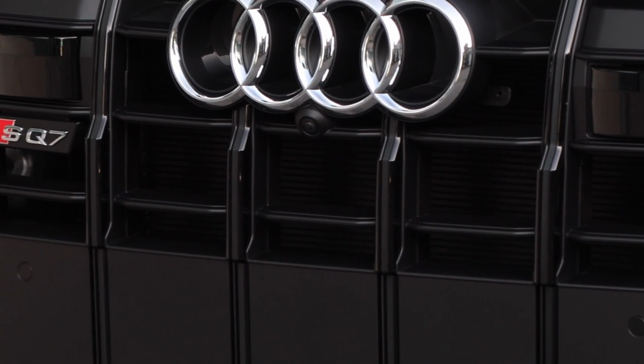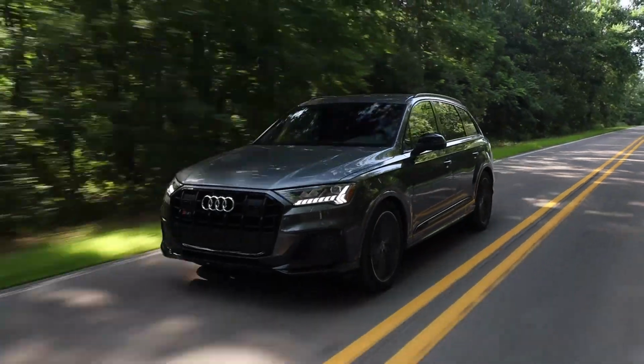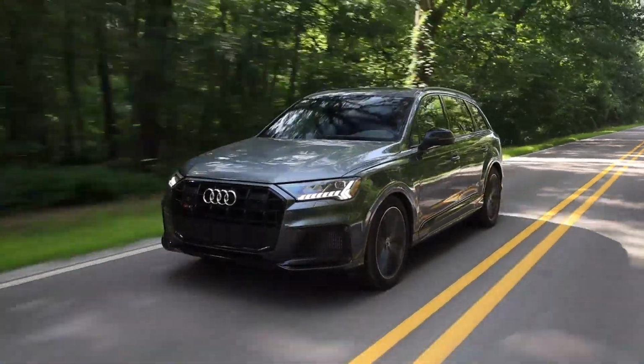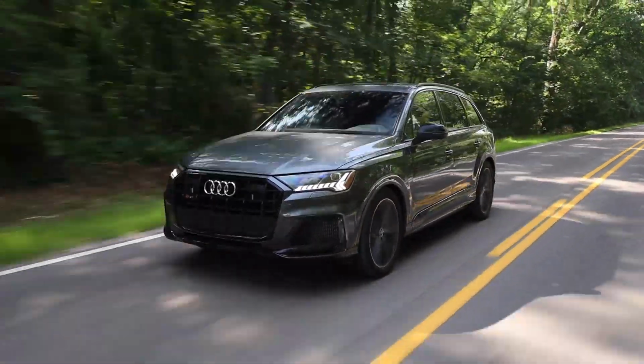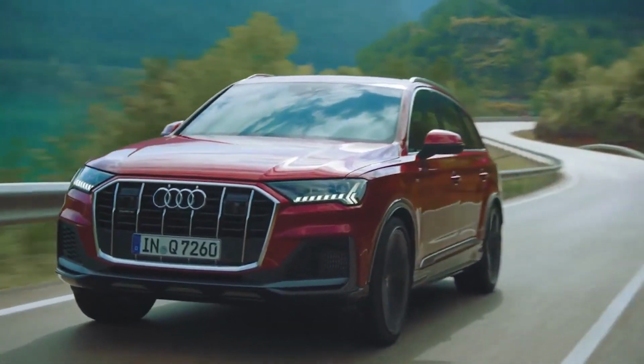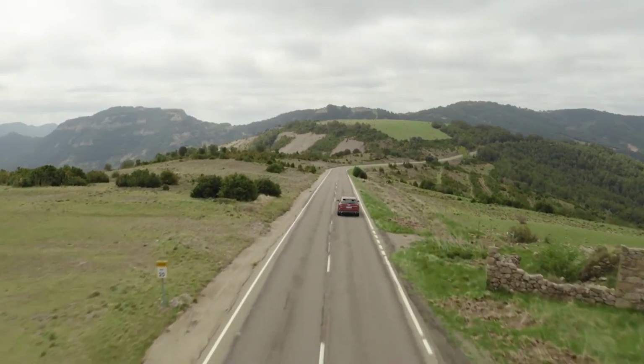If more is wanted, there's always the SQ7. From the 4-litre turbo V8 with 500 horsepower to the S-tuned adaptive suspension and all-wheel steering, it is a road ripper of the first order. Regardless of the model picked, the Q7 has well-rounded road manners. It is a comfortable cruiser and a corner carver.